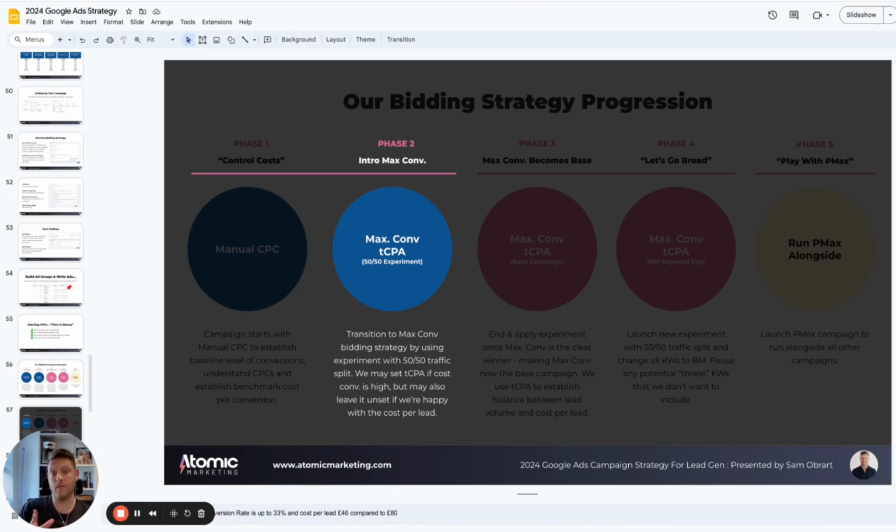We then move into phase two, which is introducing the maximized conversions bidding strategy. To introduce this, we'll typically introduce it as a 50-50 experiment, or if the manual CPC campaign is going really well, we might actually do it as a 70-30 just to preserve the results we're currently getting so we don't see a drop off. But again, this is going to be on a case-by-case basis of what we feel is going to be right at the time. So we also may set a target CPA if the cost per conversion is high, but tend to leave it unset if we're happy with the cost per lead how it is already.